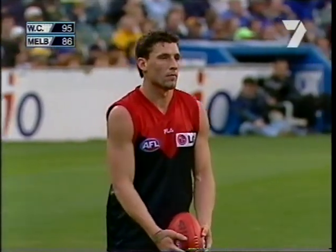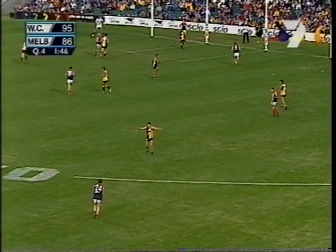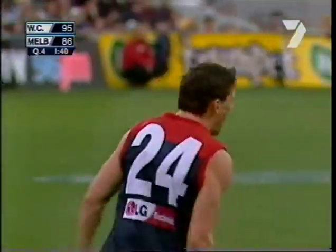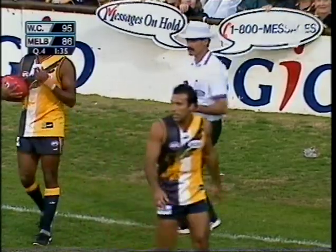He can't take too long because time is all important, but this time the kick is even more important, because there's still almost 2 minutes remaining. It's away to the left. It's not going to come back enough. It's a behind. Oof. And with it, perhaps goes Melbourne's chances.